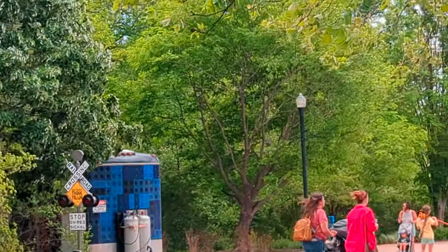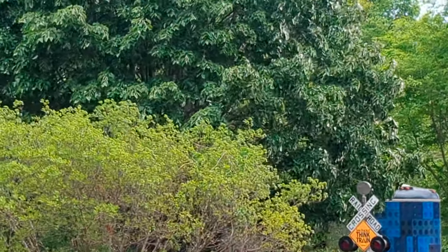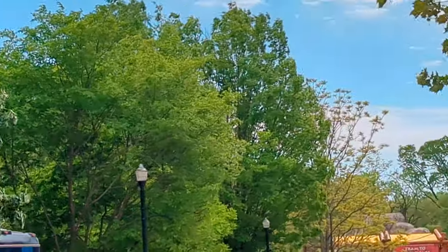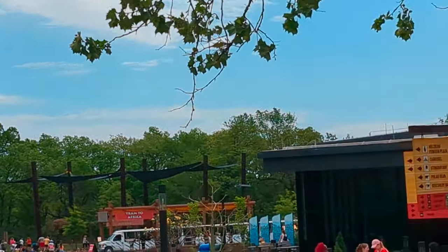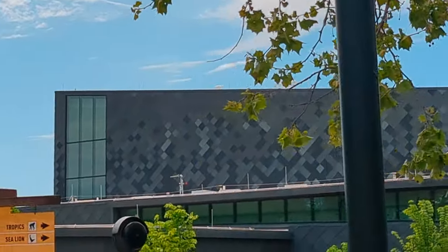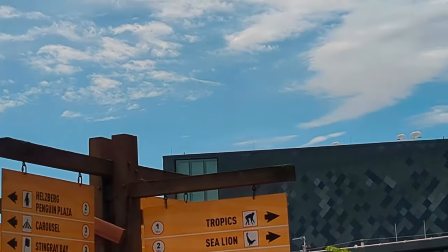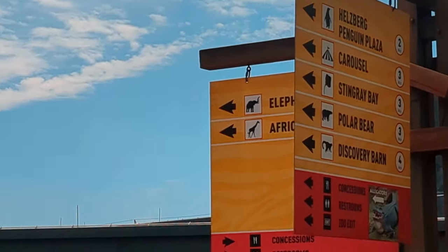Now into the aquarium. It's one of the newer additions to the zoo. And all of that is included in your coupon. Like, why not use it? It's so nice. So, yeah, this is a newer part of the zoo, I think. So it's really nice right here. So why let your coupon go to waste?